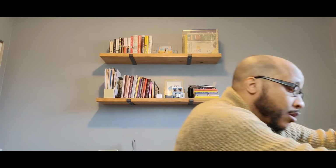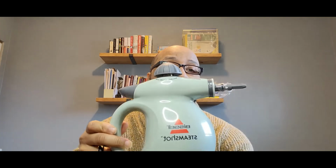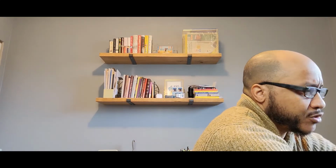So again, with detailing your car, definitely get yourself one of these. It's the Bissell Steamer Shot. This helps sanitize the car with steam. It definitely comes in handy. It's got a super long cord, and there are attachments in this box. I'm not about to go through all of that, but definitely invest in that if you can, if you're trying to keep your car clean and sanitized.